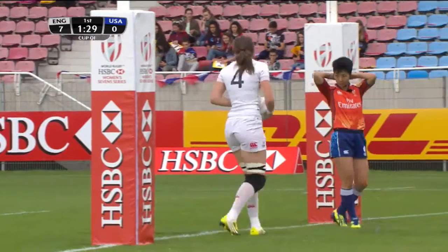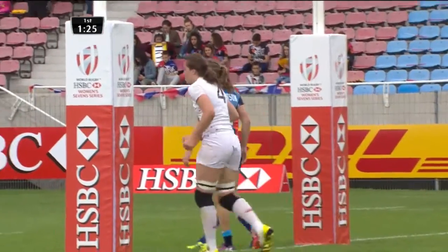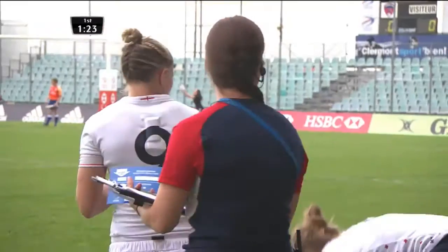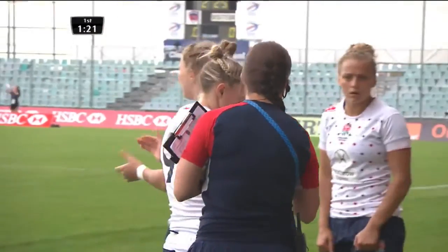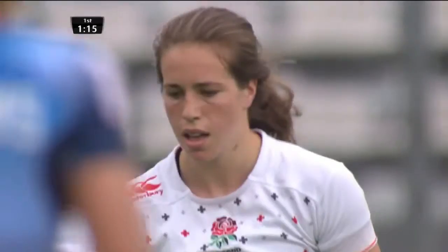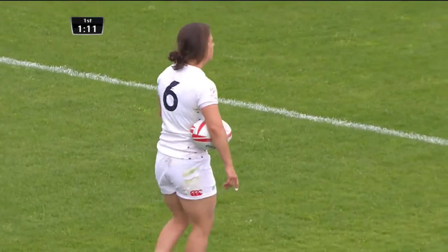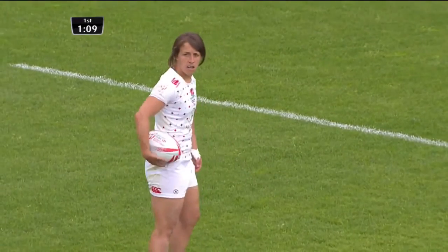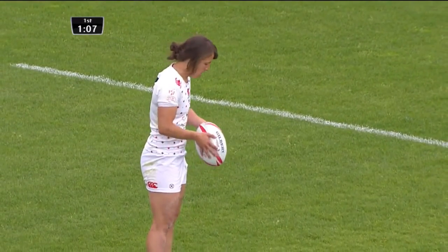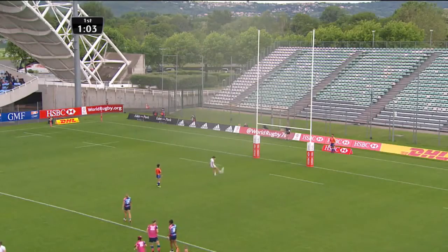This will be her 20th try on the Sevens World Series. It takes it up to 100 points scored for England's captain. Yeah, we talk about the influence a captain has on a team, and Emily Scarrett is definitely one of those captains who really does give her team direction. Try all came from Katie McLean there holding the ball. A great steal in a breakdown situation.